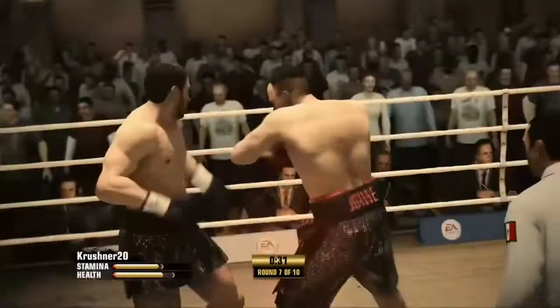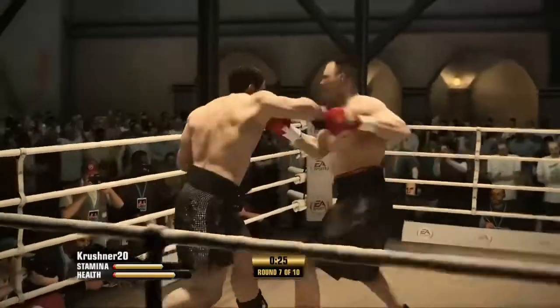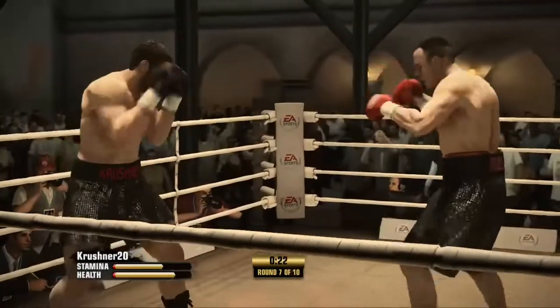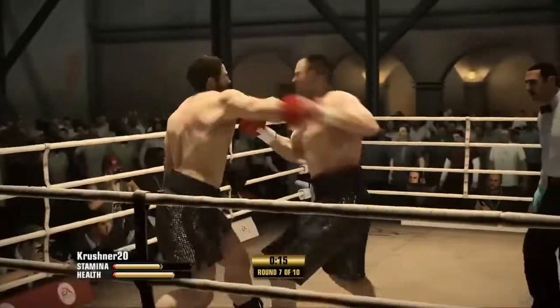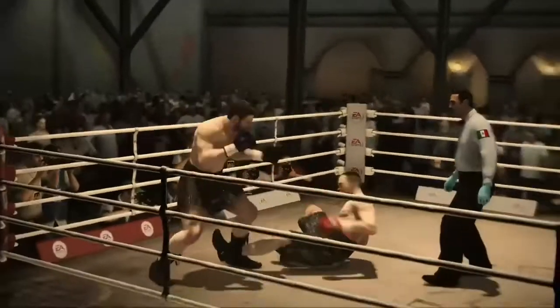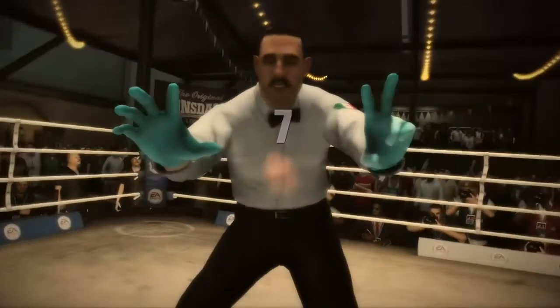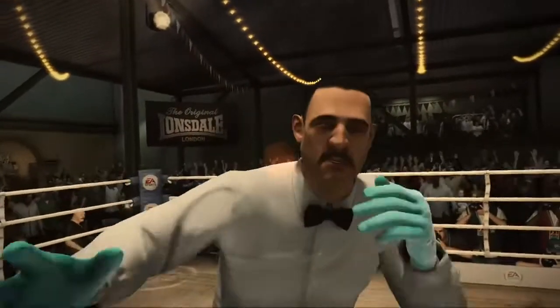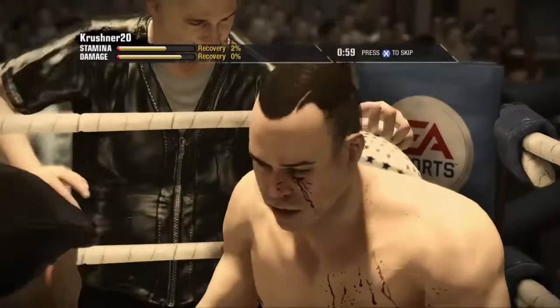That's an impactful right hand by Crusher. Crusher's doing a brilliant job with his head movement. He's employing top-notch defense right here, and it's frustrating his opponent. Oh, that's gotta hurt. And he beat the... 5, 6, 7, 8. Get up! Get up! Get up! And that's the end of round 7.